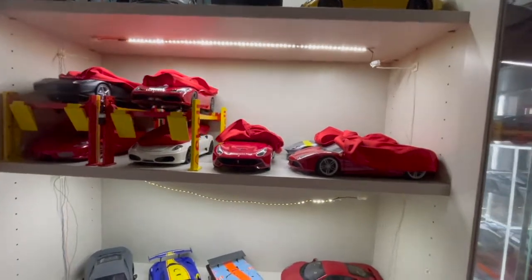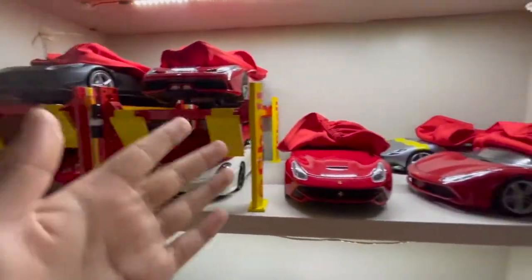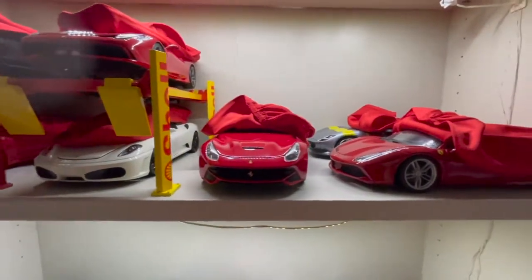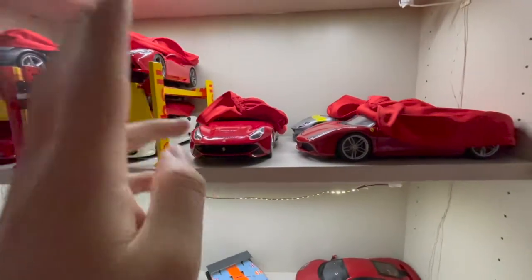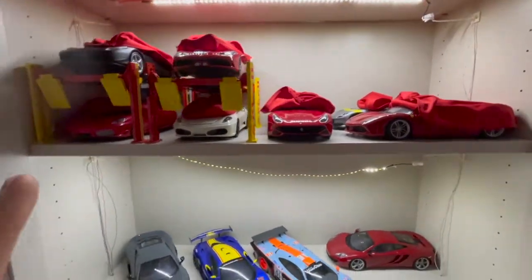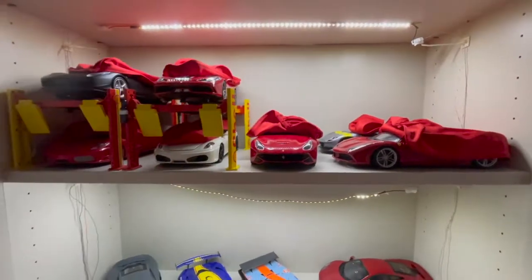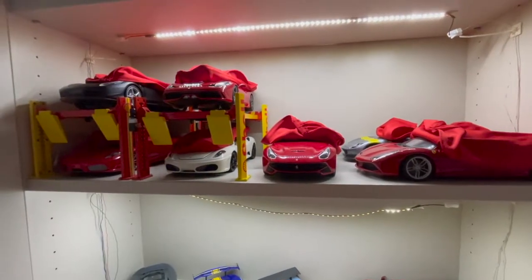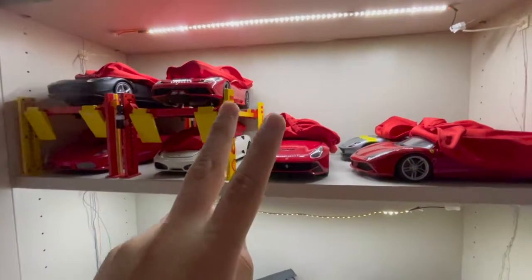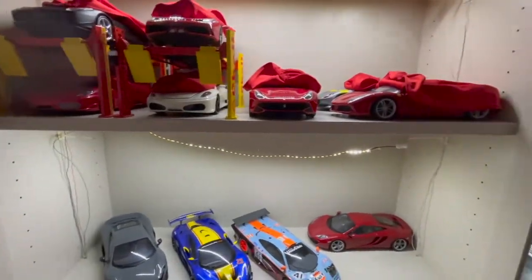Moving on down, we have the Ferrari corner right here. As you guys can see, I have all my beautiful Ferraris right here. There are only two new Ferraris coming to my collection. I think it's either two or three, but I need to see how that goes for the time being. At the moment, there's only one Ferrari I can confirm, which is the BBR Ferrari LaFerrari Aperta.